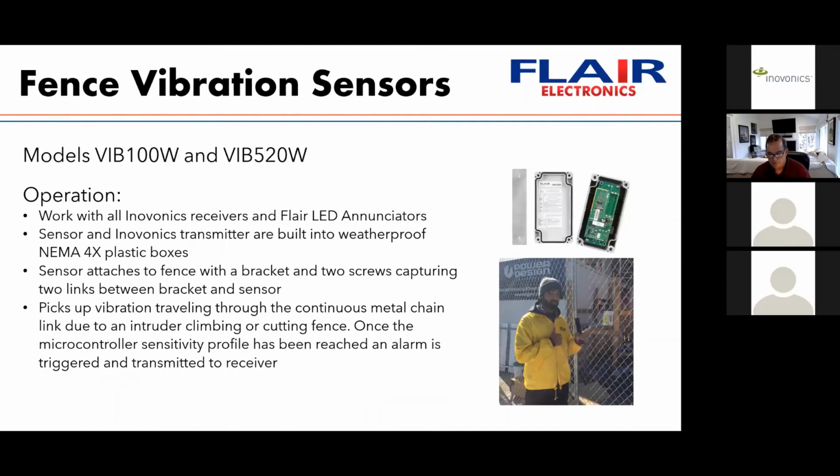Okay, let's talk about some devices we make with Inovonics, great equipment. First, our fence vibration sensors, and we've got models VIB100W and VIB520W. These work with Inovonics receivers and Flair LED annunciators. The sensor and Inovonics transmitter are built into weatherproof NEMA 4X plastic boxes. The sensor attaches to a fence with a bracket and just 2 screws.